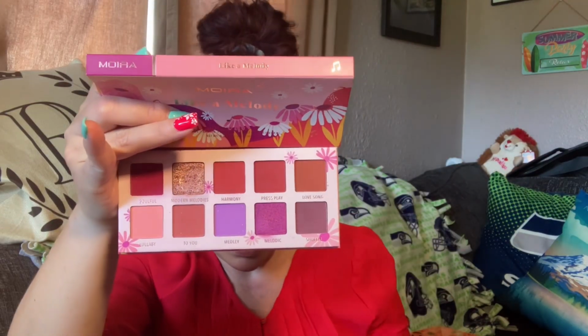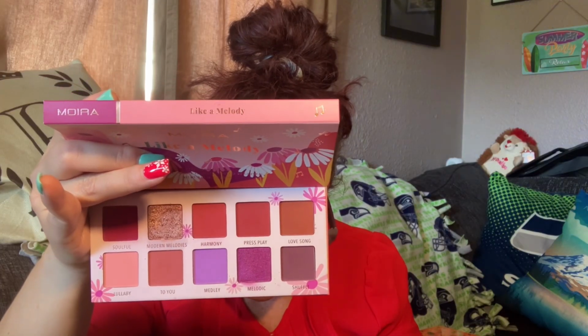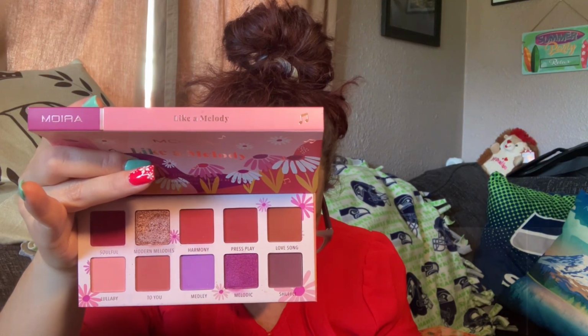I think I did a really pretty look with this one. I think I did a halo eye, maybe. A little bit of a halo eye with this one. It's a cute palette, though. What do you guys think? I think we'll keep this one, too. I think we're only going to be getting rid of 2 this month.